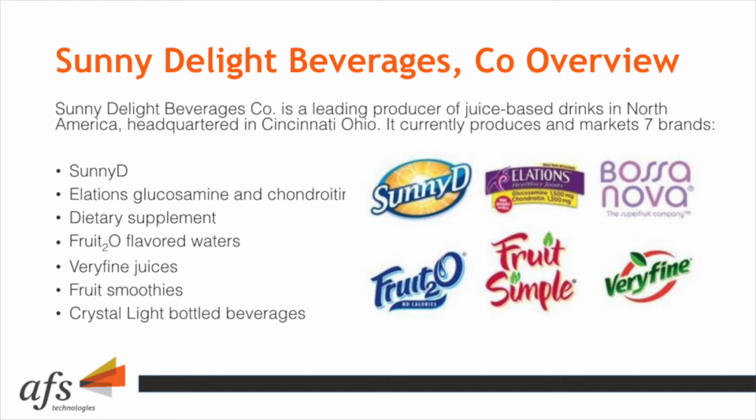and we go to Fruit 2.0, where the foundation is basically the mom in the household who's been working hard all day, and she just wants a beverage that has a little flavor to it, and that's what Fruit 2.0 provides for the family. And then Very Fine, which is the Northeast United States heritage, came from a long time ago based on Northeast principles, providing juices to the family that they can use for all-day occasions.